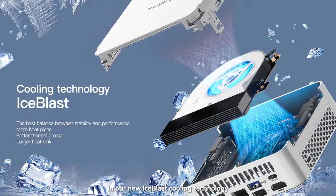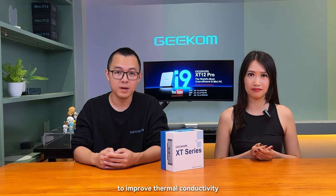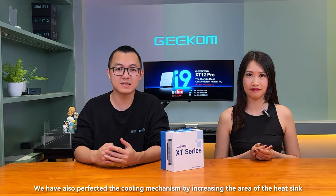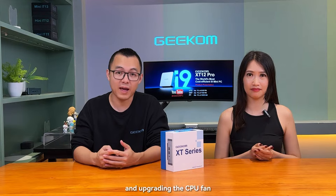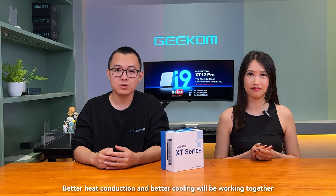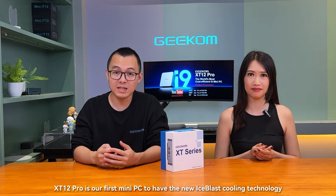In our new Ice Blast cooling technology, we have increased the number of copper pipes to expand the areas for heat conduction and upgraded the CPU thermal grease to improve thermal conductivity. We have also perfected the cooling mechanism by increasing the areas of heat sink and upgrading the CPU fan. Better heat conduction and better cooling will be working together to elevate your computing experience with GEEKOM Mini PCs. XT12 Pro is our first Mini PC to have the new Ice Blast cooling technology.